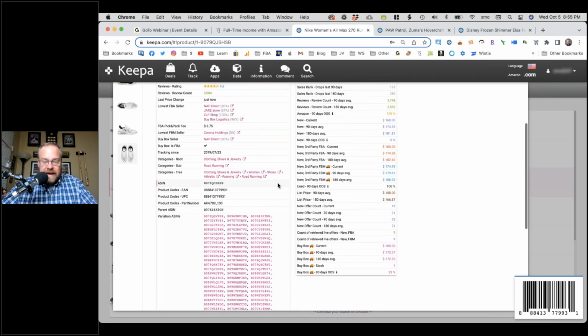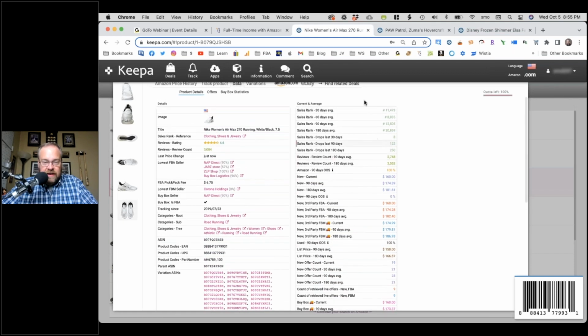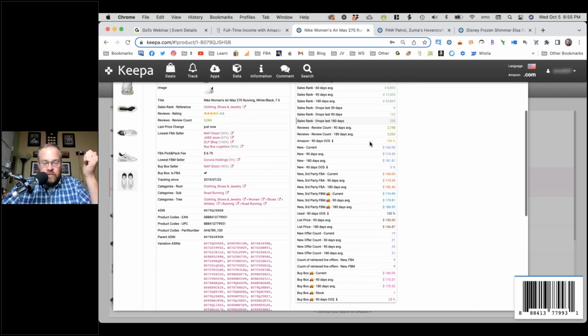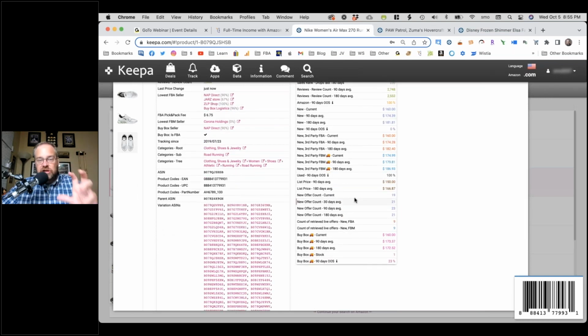You can look at a lot of good information. You can look at 30, 60, 90-day averages, and 180-day averages. When you're looking at about half the year, the 6-month average for sales rank is really good for knowing what to expect moving forward, because you just saw what the average was for the last 6 months. You can also look at the average number of drops over time, and a lot of good information.